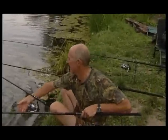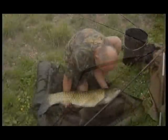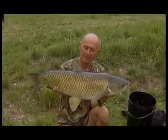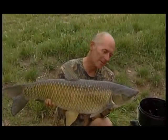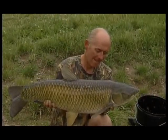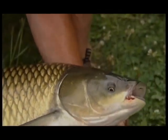Well done. That's a nice one. Good size, isn't it? Yeah, good size. You got a mat? Indeed. There you go, not what we come here for, but welcome all the same. It's quite heavy. Alright, thanks.